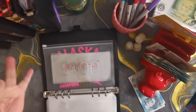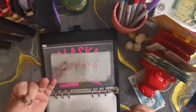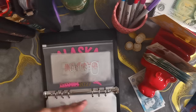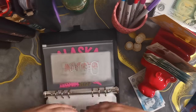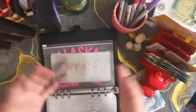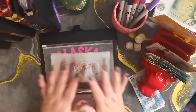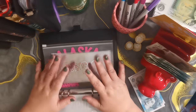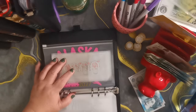Plus I need spending money, plus I need clothes, because Alaska's going to be cold and wet. There is no summer, sunny, bathing suit weather in Alaska. It's Alaska. It's cold, it's frozen. So there's a lot that I need to save for.